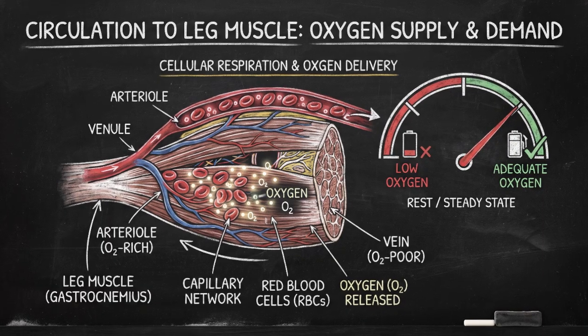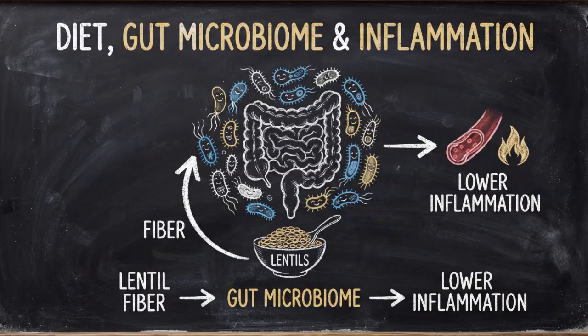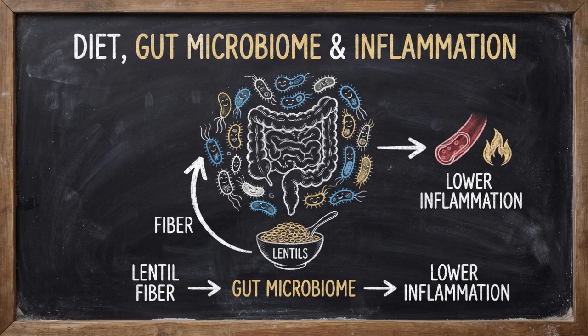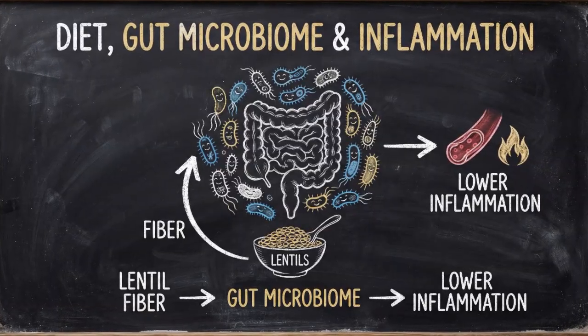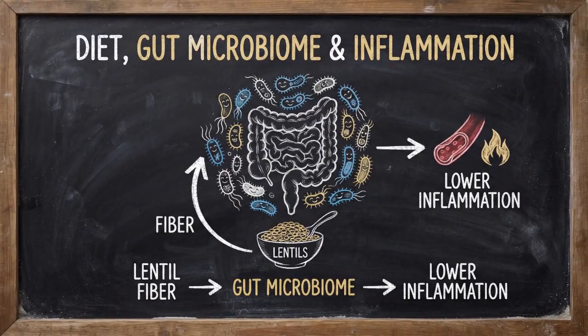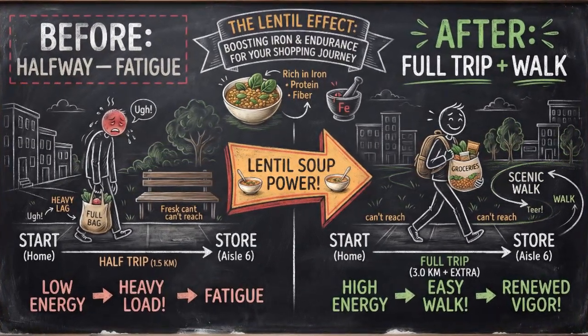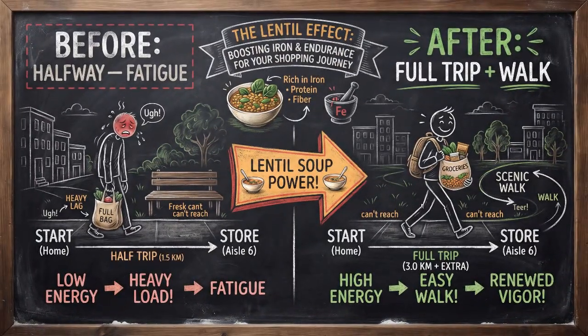If someone has iron deficiency anemia, oxygen carrying capacity can be reduced, potentially contributing to fatigue, weakness, shortness of breath, and reduced exercise tolerance. But there's an important distinction. Not everyone who feels tired has low iron, and taking iron without a confirmed need isn't a good idea. Excess iron can also cause problems. That is why persistent fatigue, weakness, or changes in exercise tolerance should be discussed with a healthcare professional.